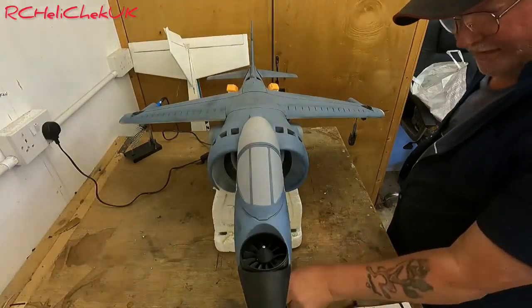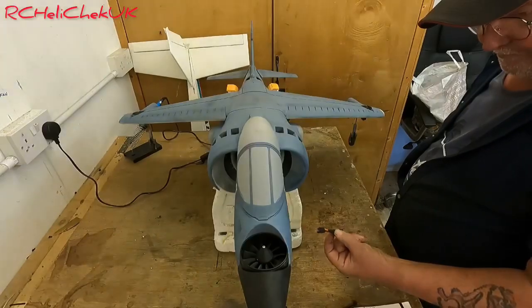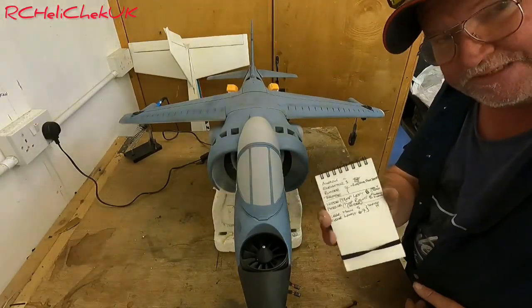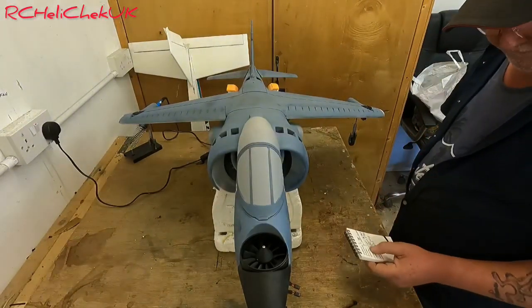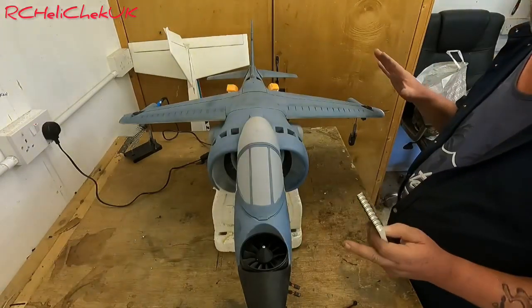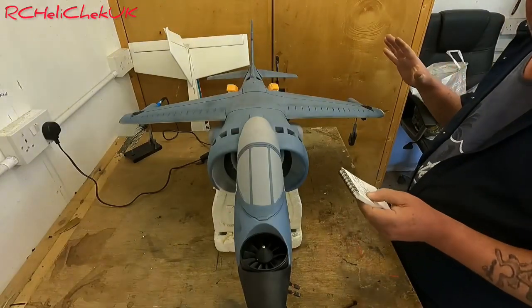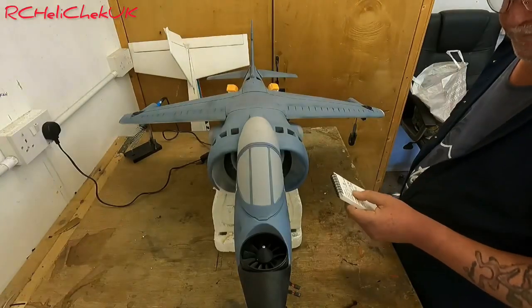Okay, Y lead's done now for the main and the outer wing panel retracts. I've been making some notes on my little notepad. So I've got channels 1, 2, 3 and 4. Channel 1 will be throttle. That's going to be a combination, maybe whether it's a Y lead or not, I don't know yet until I try the KK2 board. But throttle will basically be channel 1.